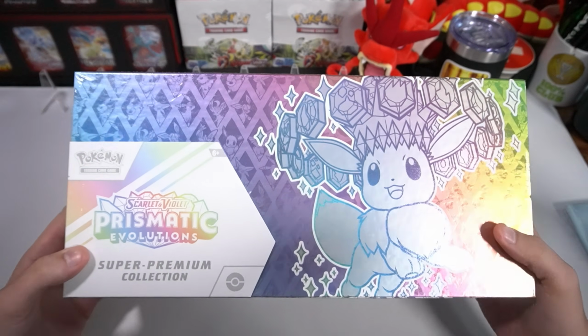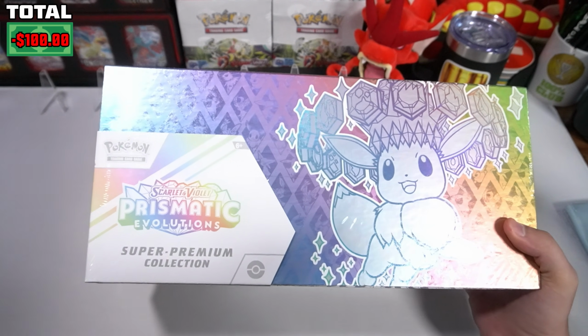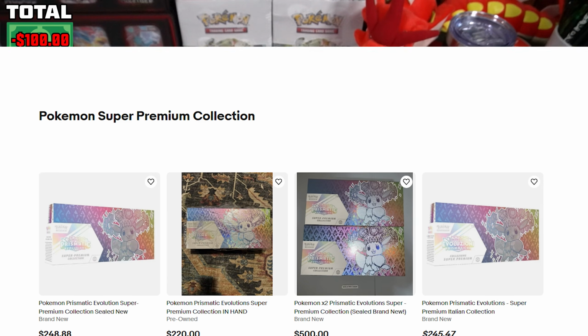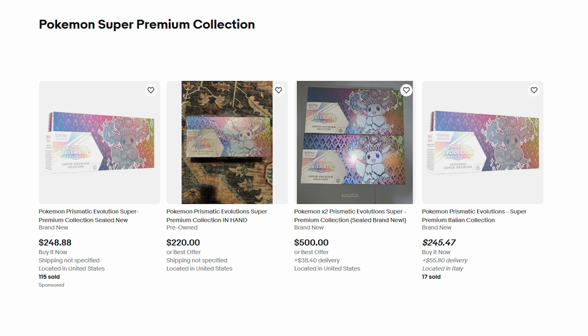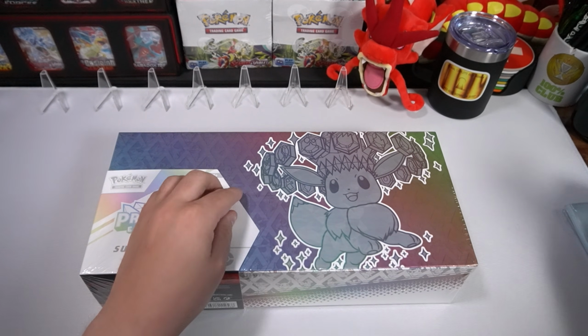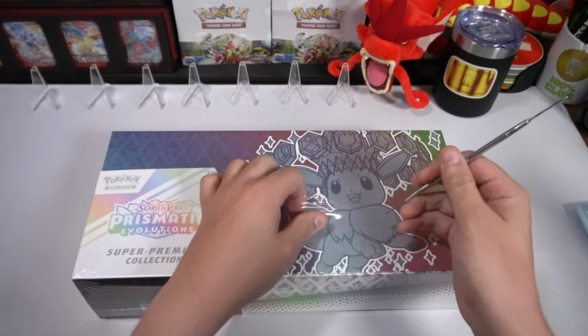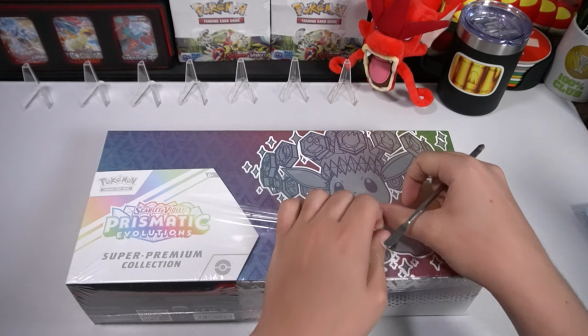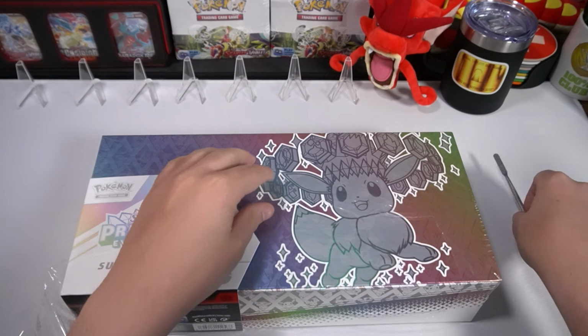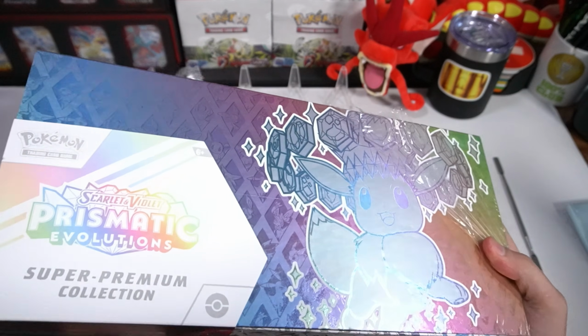We're gonna rip it. The retail price for this box is $100. However, if you look online, they're selling for $250 for one of these things, which is just absolutely ridiculous. So I guess we're gonna rip it. I know most people would recommend keeping this sealed because these products, especially a few years after they've come out, are super sought after. But it's too late for that. We're going to rip it.